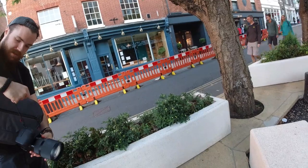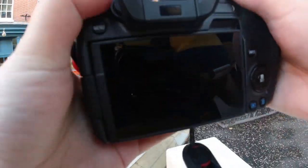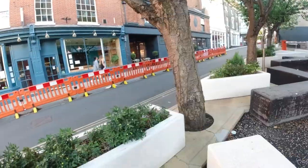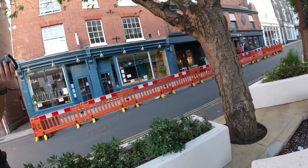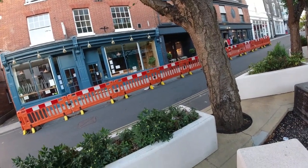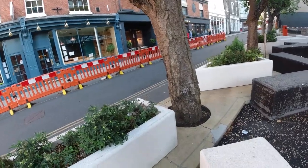It's heavy, isn't it, though? It's heavy, but it's so good. I don't think it's quite as heavy as my... I think it might be as heavy as my 24-25. Really? That's so good, Sigma lenses, though.